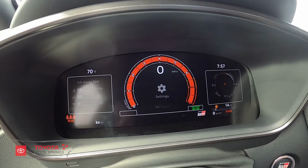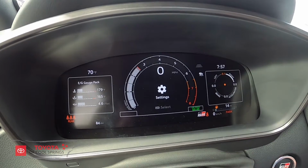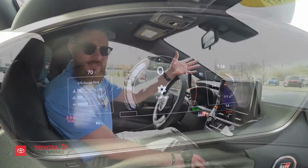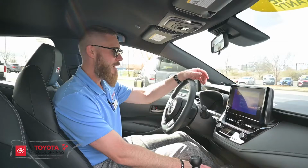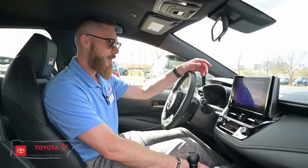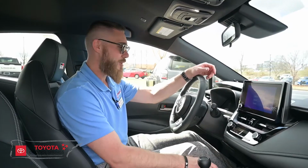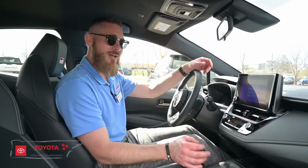You can scroll through a couple different options in there while you're driving. You can change your drive mode on the fly. We've got custom, so if you wanna change some of the settings and personalize it, you can do that. We've got sport mode, again, just makes it a lot more aggressive driving. You got your normal and your eco. If this were my car, you'd never see me driving an eco. You'd always see me driving in sport. So we're gonna keep it in that.